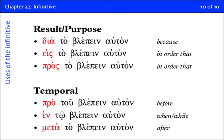Here's what's happening. When you have, for example, dia, normally dia with the accusative is on account of. That's not what it means in this construction. When you have dia followed by the articular infinitive, it means because. Now here's the other kind of interesting twist. See auton in the accusative? That's acting as if it were the subject of the infinitive. So if you saw dia to blepein auton, you would translate it because he sees. Now this is an idiom. We don't have the same construction in English, and so you have to flex a bit in the translation. So dia with the articular infinitive means because, and the word in the accusative is acting as a subject of the infinitive, and so it's because he sees.